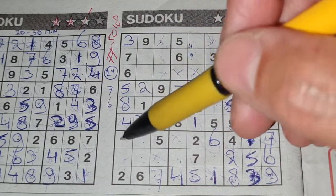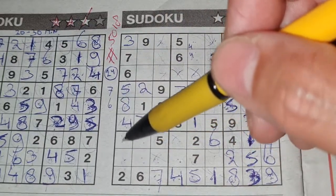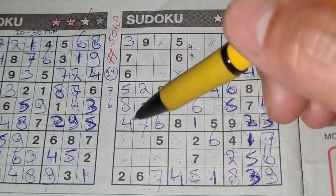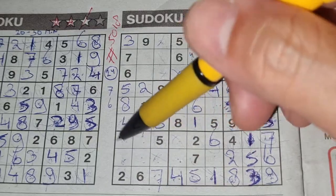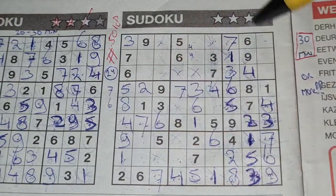How about these 2 missing numbers in the first column? Those missing numbers are the 1 and the 9. We have a 1 in this row, so no 1 there, 1 should be here, and the 9 goes there.